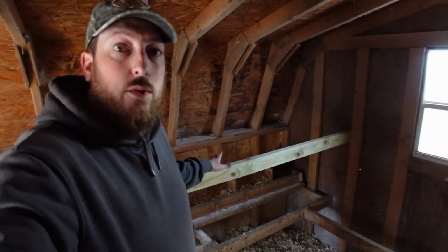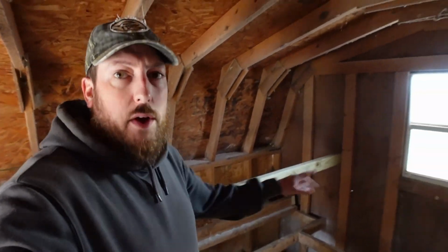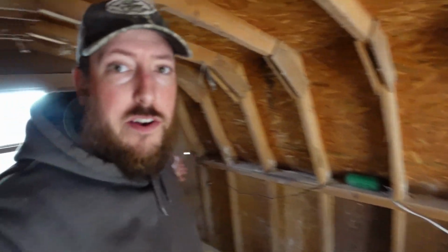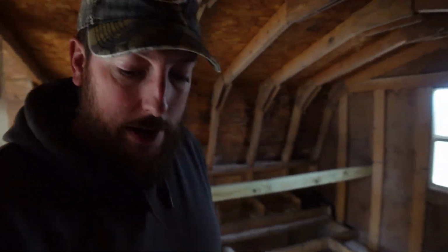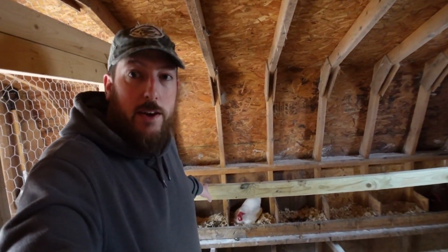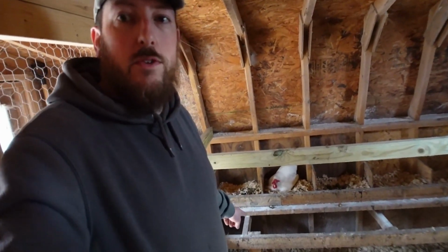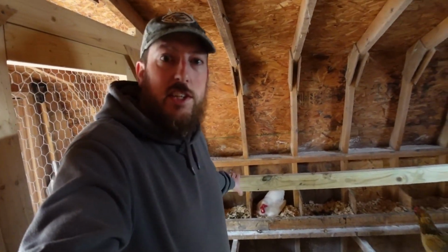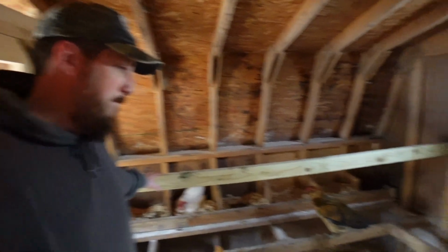You can see I got this higher roost post. This is coming out. I'm going to eventually do one on this side too, probably up here on the other side. But for right now at least, we've got a roost post up here, the nest box down, and then I got a roost post right in front of the nest box. But this was just basically to deter them from pooping in the nest box.